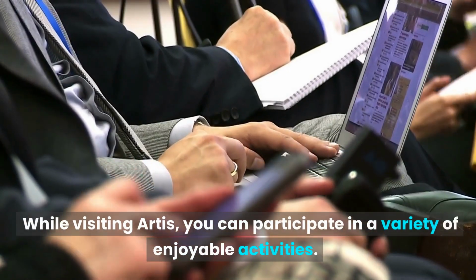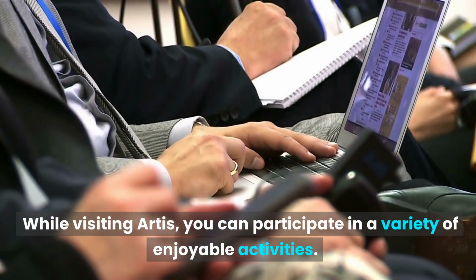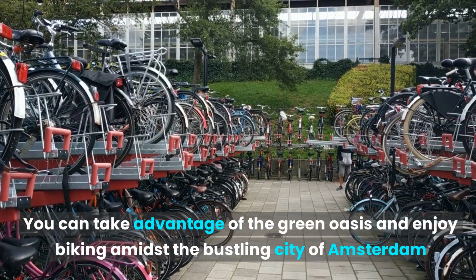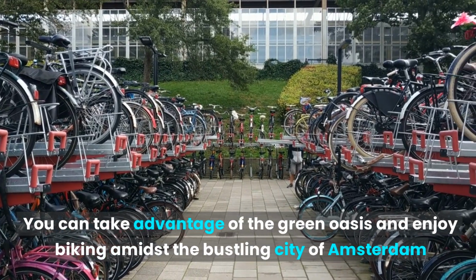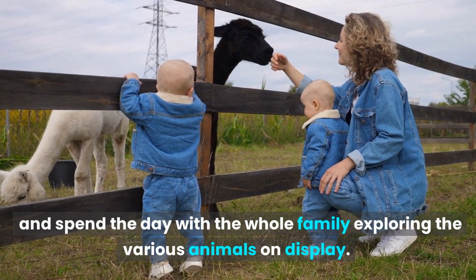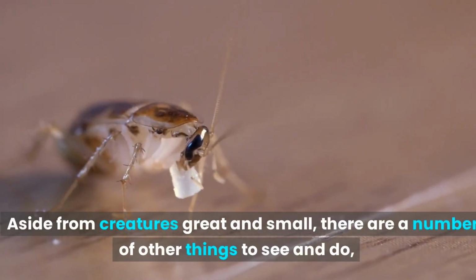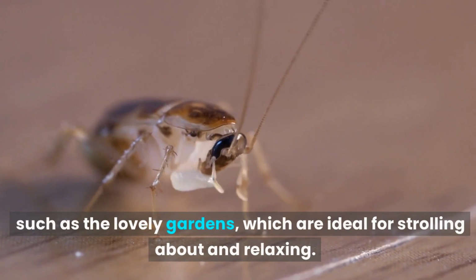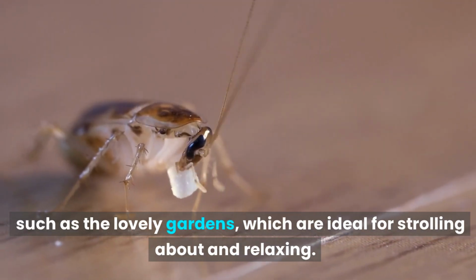While visiting Artis, you can participate in a variety of enjoyable activities. You can take advantage of the green oasis and enjoy biking amidst the bustling city of Amsterdam, and spend the day with the whole family exploring the various animals on display. Aside from creatures great and small, there are a number of other things to see and do, such as the lovely gardens, which are ideal for strolling about and relaxing.